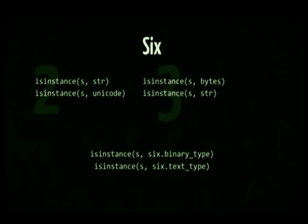Six gives you utils to paper over the fact that Python 2's str becomes called bytes, and then unicode becomes called str, and then your head explodes. So six gives you binary_type and text_type to let you reason about types of things. And finally, there's like a little escape hatch, if six.PY3. If you really can't write code that works on both Python 2 and Python 3, there's this escape hatch. If I'm running Python 3, do X. If I'm running Python 2, do Y.